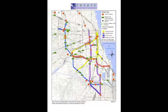Okay, this is a map of the CREATE corridors and projects. And basically the CREATE program consists of 4 corridors. The Beltway corridor, which is the blue around the outside. The Western Avenue corridor, which runs parallel with Western Avenue, basically down through the center of the city. And the East-West corridor, which is in red, that runs east-west through the city, and the yellow, which is the passenger corridor.